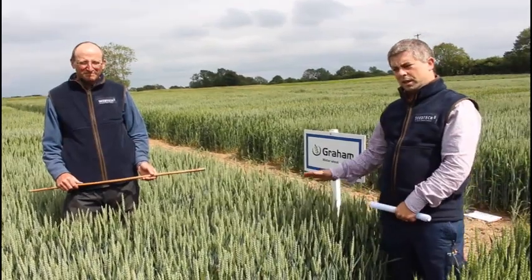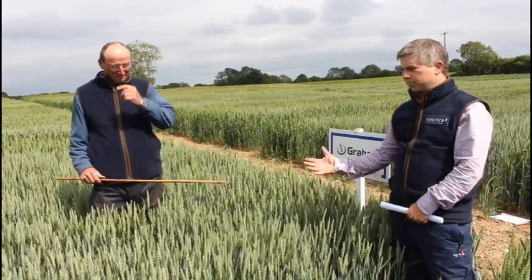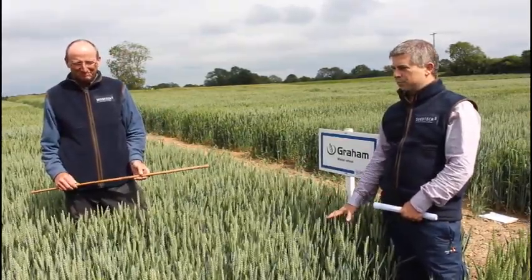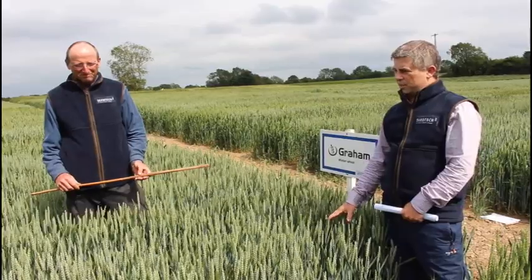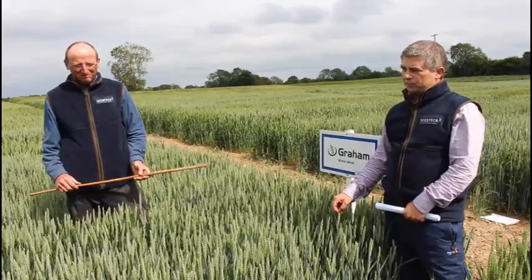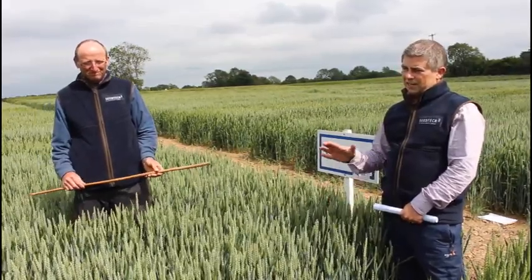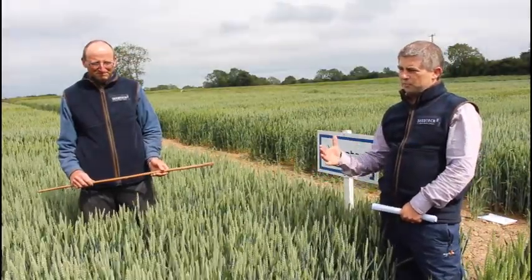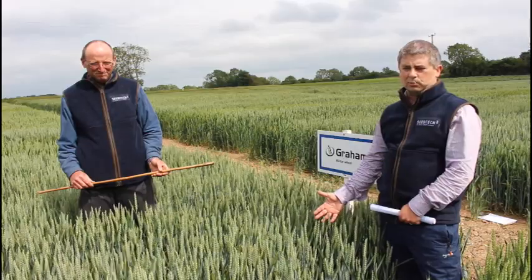So I'm here on our Waterford trial site in Seedtech with Patsy Keogh, our trials manager. We're standing in front of a very impressive plot of Graham. Graham is a variety that has come onto the recommended list in Ireland as the top yielder. It's got excellent characteristics that's going to make it a firm farm favourite 2020.